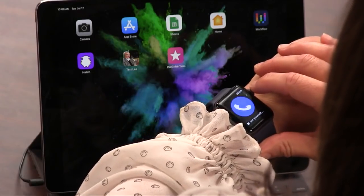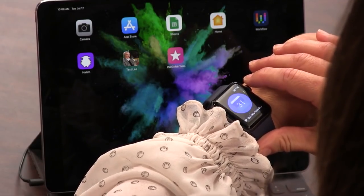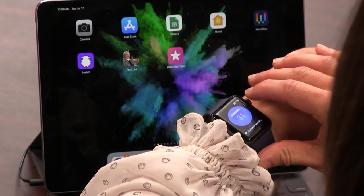Now, can you have an individual action as a complication, or can you only have the generic IFTTT? I'm sorry, I called myself again. That worked on the iPad that time. So if I press it, then I have this one. I can scroll through all of mine, but you can't assign one particular one to a complication. I don't think so.